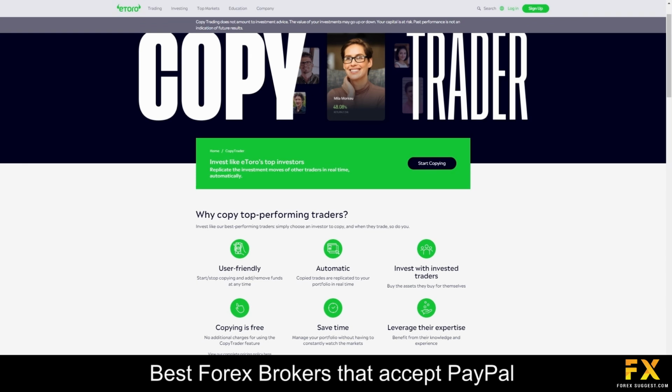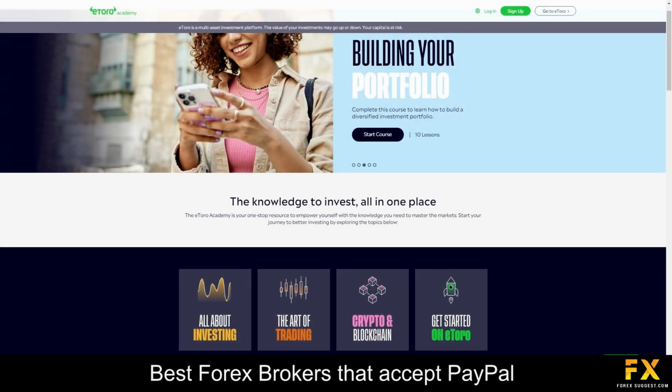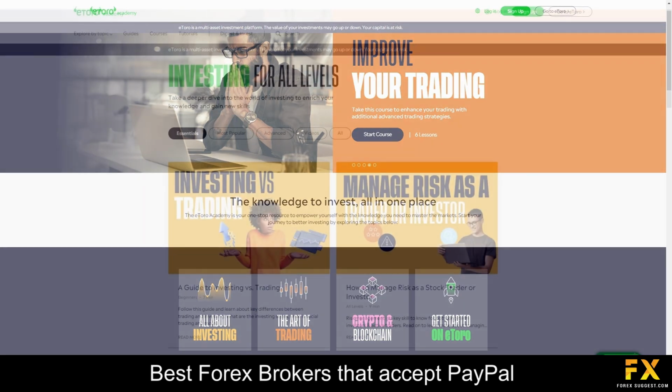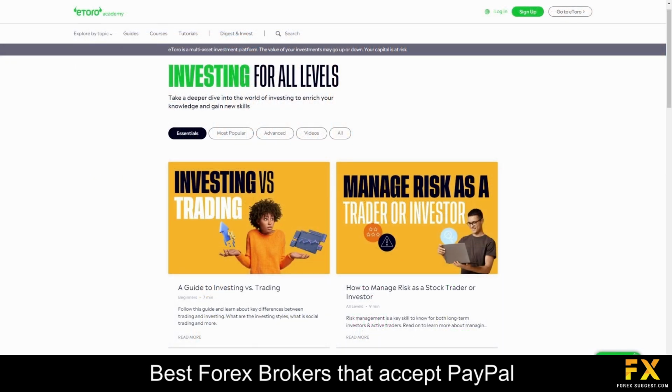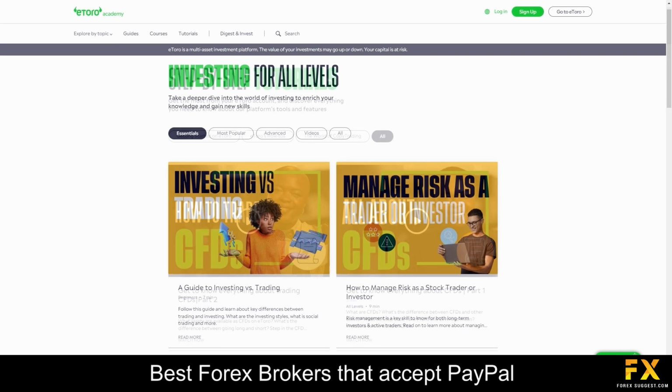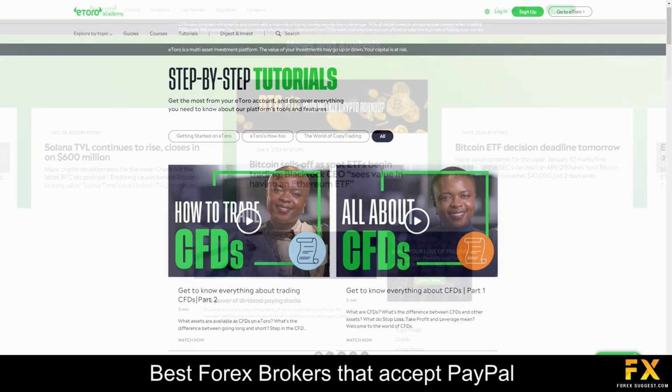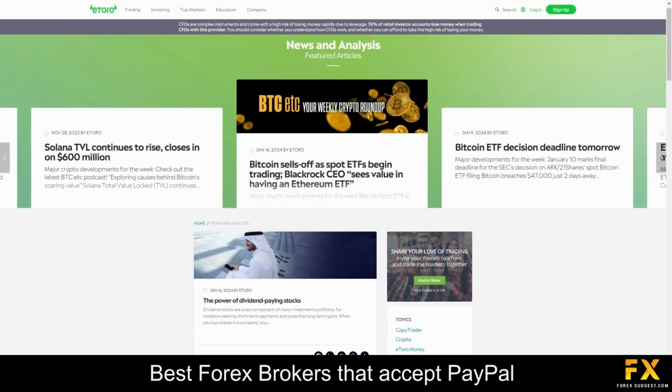As a well-established online trading platform, the broker understands the importance of empowering traders with knowledge, and to that end, it offers a comprehensive suite of educational resources through the eToro Trading Academy. Tailored for traders of all levels, the eToro Academy serves as a valuable learning hub, providing a wealth of educational materials, tutorials, and articles. Through the eToro Academy, traders can enhance their knowledge, refine their strategies, and stay informed about market developments.